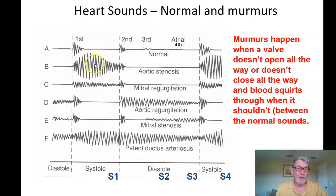So here we have a couple of different types of murmurs. Right after you squeeze and get your first heart sound, if the aortic valve doesn't open all the way, the blood going through it makes a lot of noise. Aortic stenosis is especially recognizable, and you almost surely in the nursing program or other programs will have to identify this. This is called a crescendo-decrescendo sound. Right after the first heart sound, it goes, and that means the aortic valve hasn't opened all the way and it's making noise going through it.